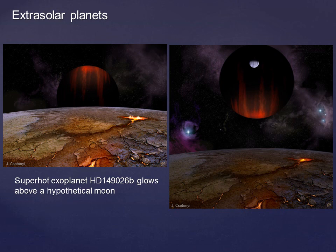We also know from numerous studies of the orbital dynamics of stars that there are hundreds of planets out there beyond the sun orbiting other stars many light years away. And some of these are really quite wacky environments. So this one here, the planet with the very interesting name of HD 149026b, orbits its star very closely. It's a gas giant that's very black in color, and so it absorbs a lot of the radiation that hits it. It absorbs so much that it glows with heat more than it reflects the light.